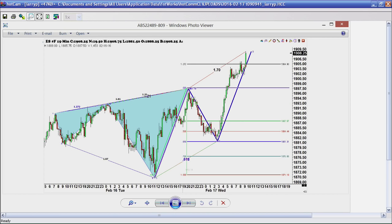What we're doing now, folks, is completing this ABCD pattern. There's actually a mathematical formula for this. It's quite simple. You don't have to be a rocket scientist. AB equals CD. In order to find point D, all you do is add B plus C, and then subtract A. If we took the low that we made back on the 10th, 1803, and add that to the other high that we had, which was 1896, we add that together, and then, I did this wrong. I have to have B and C together. Boy, just nothing like mathematics.